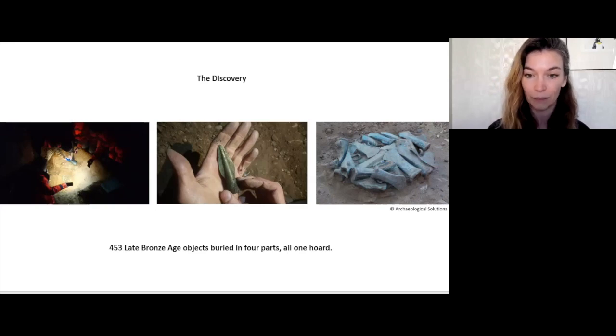safety of the find. This discovery was a late Bronze Age hoard containing 453 objects, separated into 4 parts, each buried separately within the same pit. Analysis indicates this was buried between 900 and 800 BC, towards the end of the Bronze Age. It is the 3rd largest Bronze Age hoard in the country and the largest found in London. In total, it weighs 45 kilograms.